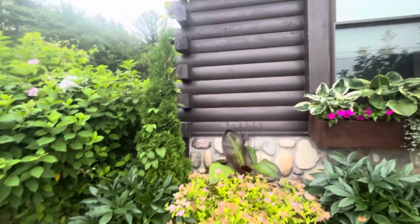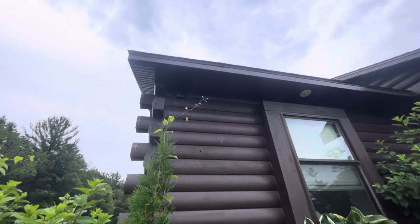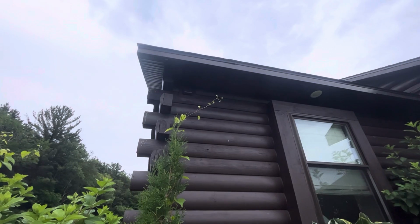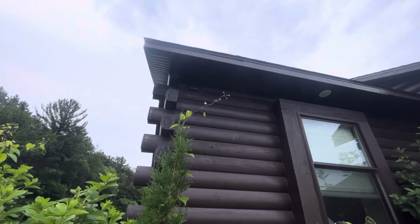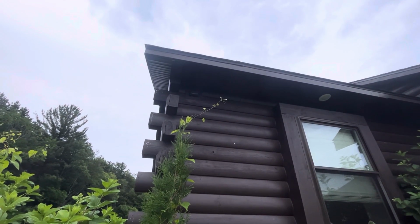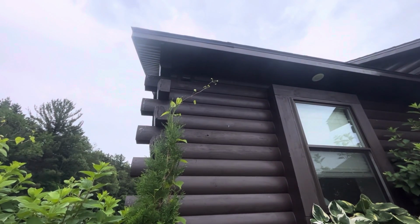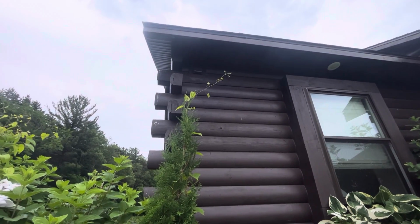Oh, and I don't know if we can capture this. The clematis has grown now way above the arborvitae. I guess I didn't really count on that, I'm not gonna lie. And it's too tall for me to do anything with, like train it to come back down. So we'll see what happens.